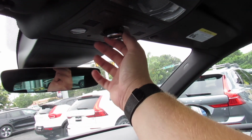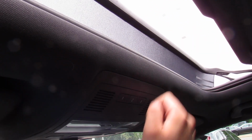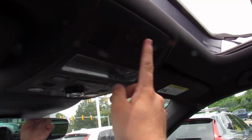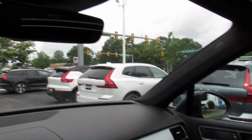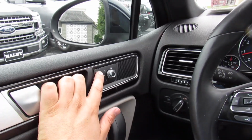And then from here, you can press, and it will vent it, or just crank, and it will open it. You do have a wind deflector up front. All of your interior lighting controls, garage home link up there, and everything else, as well as your auto dimming rear view mirror. Overall, just a great place to be inside. This is a really well equipped car for what it is, too.